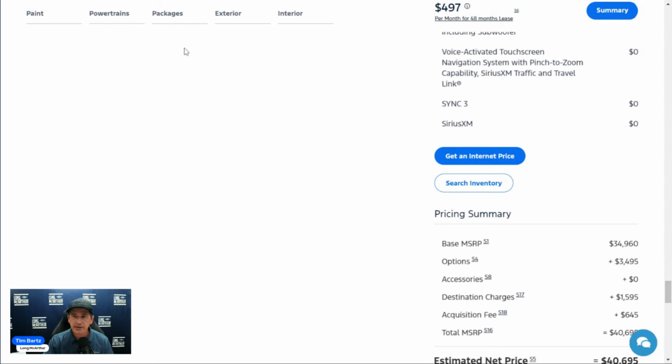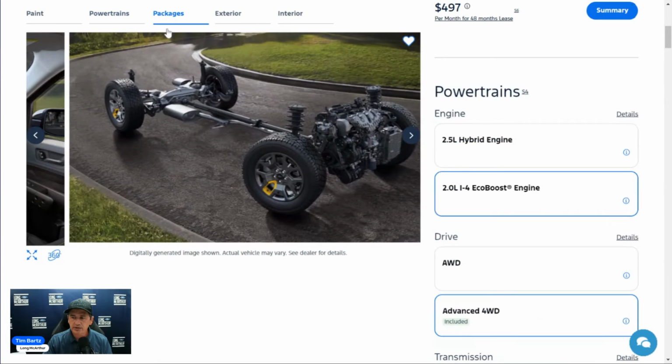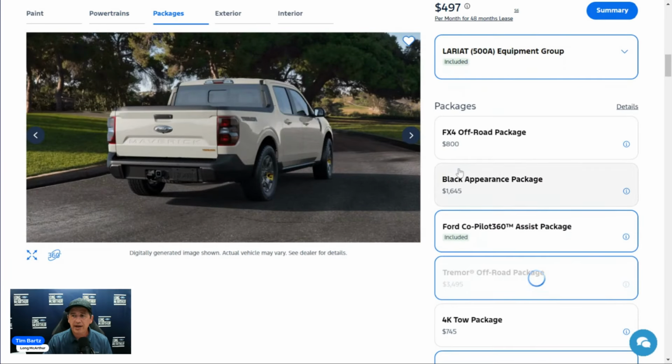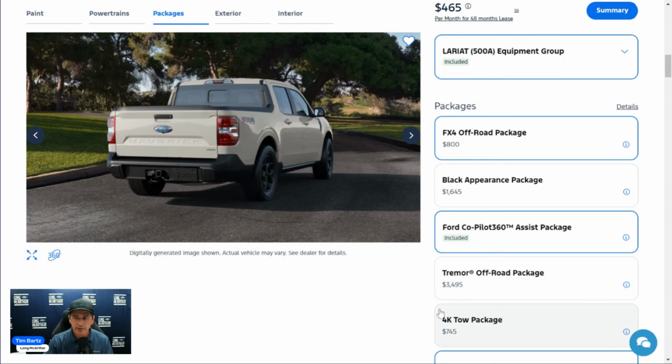Also, they said one of the best configurations for the Lariat trim for towing and everything else is to go ahead and, let's take the Tremor off, go with the FX4 off-road package, $800, and add the 4K tow package, which is $745. That's going to be geared out really nicely because it's about towing, 4,000 pounds of towing capability, and FX4 also gives you the bigger radiator and some things like that. That's going to be the most capable, and would schedule pretty fast as well because it's EcoBoost.